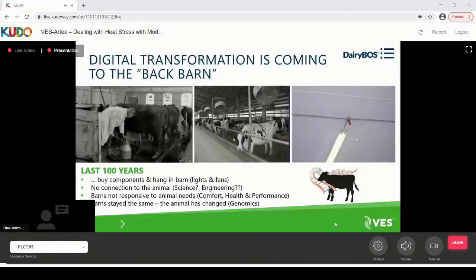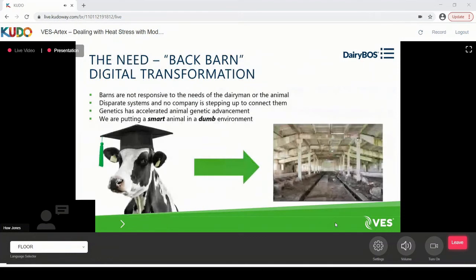We see it as digital transformation is coming to the back of the barn. For the last 100 years, we have seen a great improvement in cow comfort, cow environment. But people still do buy components, hang them in the barn, whether that be lights or fans, and there's no real connection to the animal. So barns are not responsive to animal needs. But barn design has stayed the same whilst the animal has changed. The genomics of the animal have changed. So barns aren't responsive to the dairyman's needs. There's a lot of systems in the barn that don't speak to one another. So the aim of Dairy Boss is actually to bring those systems together and give you, the farmer, one dashboard to view everything.